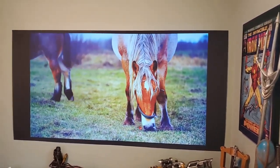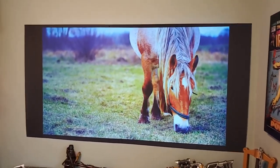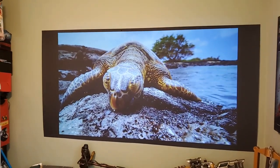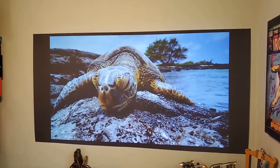And the beautiful thing about these particular screens is the fact that this is a wallpaper projection screen, which means it's already pre-coated. All you got to do is take it out of the box and stick it to your wall and you're done. That's it.